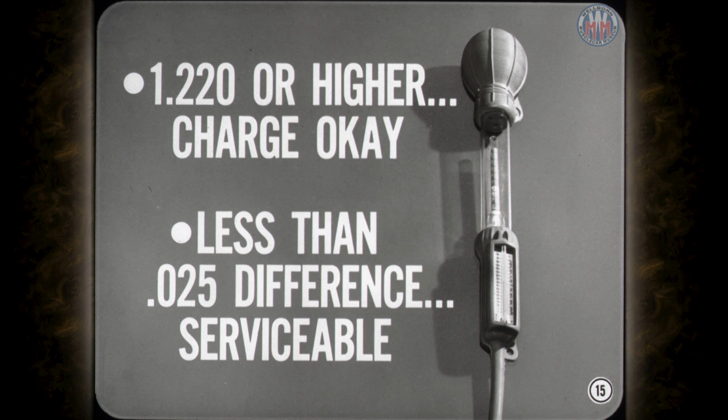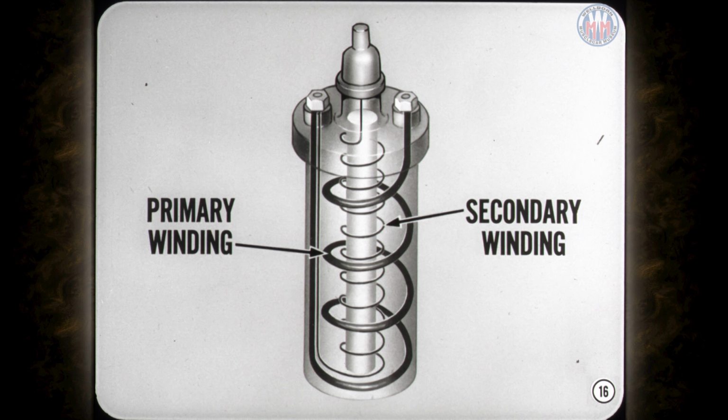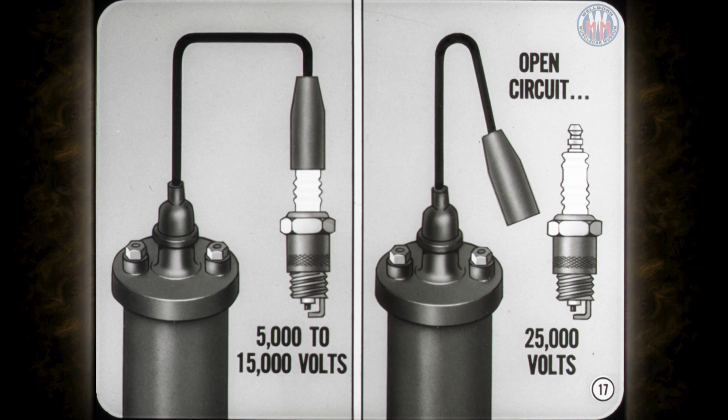Next, let's consider the coil. The ignition coil increases the low voltage available at the battery to the high voltage needed to jump the gap at the spark plug. Under actual operating conditions, the output voltage is determined by the amount needed to cause the spark to jump the plug gap. This varies from about 5,000 volts at idle to about 15,000 volts at higher speeds. However, under open circuit conditions, the secondary voltage may go as high as 25,000 volts.